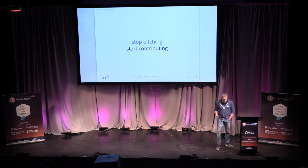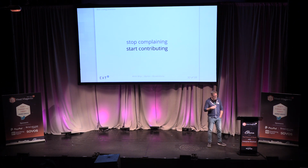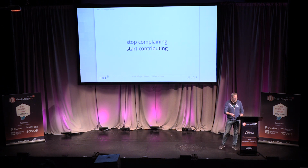So one of the quotes, oh sorry, one of the quotes that I came up with was, well, instead of just complaining about extensions and extension quality, what we should do is make our hands dirty, make sure that we go out of our way to make sure that our extensions or third-party extensions are living up to better standards. And the only way to do that is to participate in whatever is going on in the community.